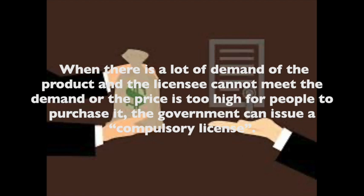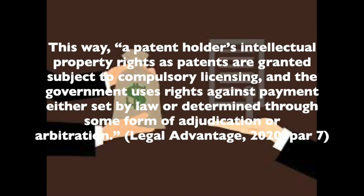When there's a lot of demand for the product and the licensee cannot meet the demand or the price is too high for people to purchase it, the government can issue a compulsory license. This way, the patent holders' intellectual property rights are granted subject to compulsory licensing, and the government uses rights payment either set by law or determined through some form of adjudication or arbitration.